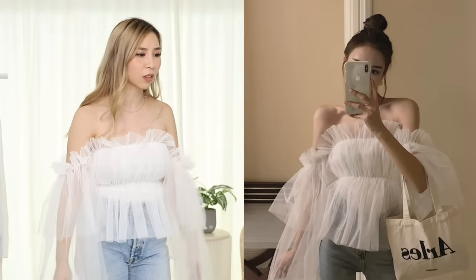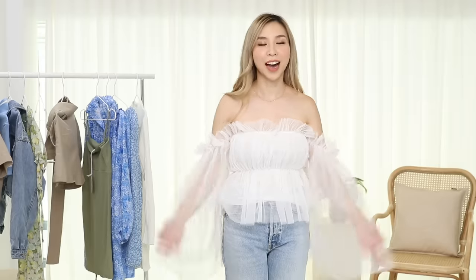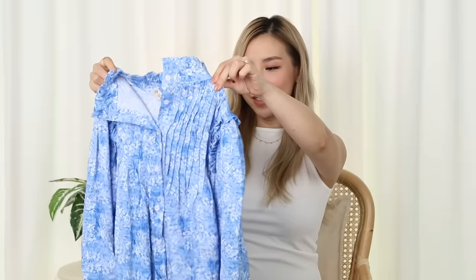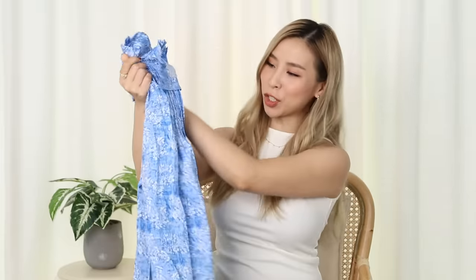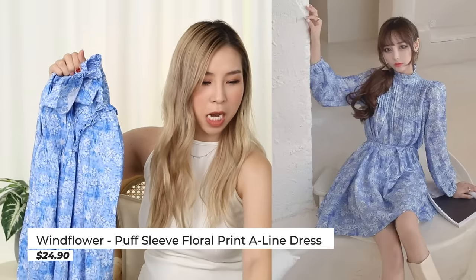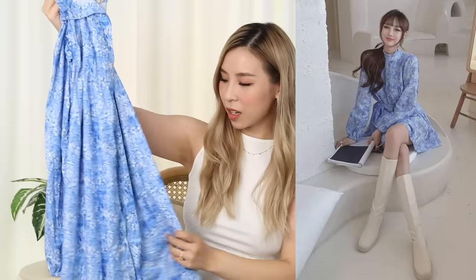Why do I look like a fat bird? I actually don't know which one's worse. Safari Tina or Bird Tina? This one is a little bit questionable, but it costs $24.90. It's from the Windflower brand, I believe. Yes, Windflower. I guess I got it again because it looked good on the model. Like she's wearing it with boots and she makes it look really cute. But yeah, we'll see. We'll see.